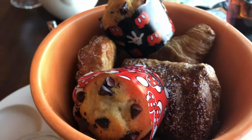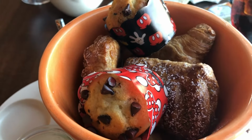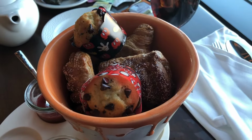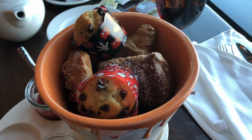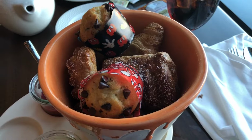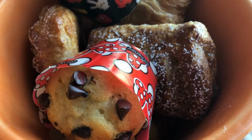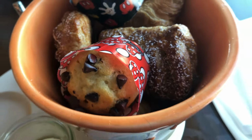Chocolate chip muffins in there, Danish croissant, and I'm hoping to find a really good one that has the apple in it that, oh man, last time we were here I really enjoyed, so we're going to have to dig in to see if I can find it in there. Hopefully it is down toward the bottom. We'll see.